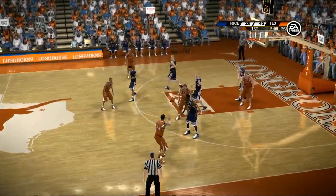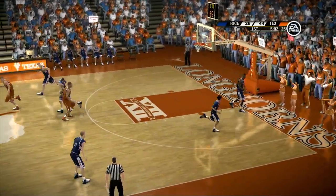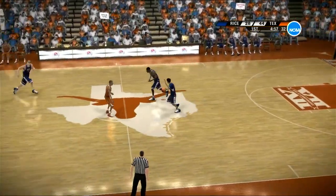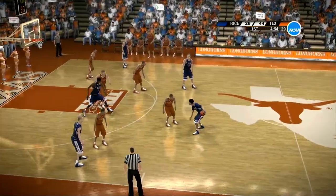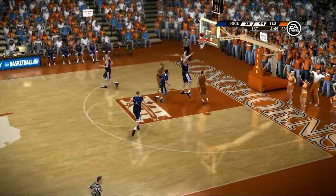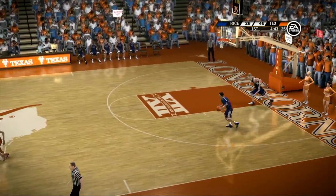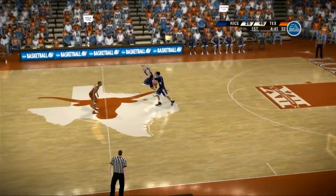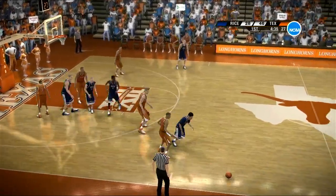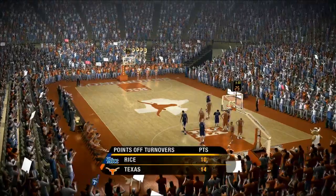Working it around the perimeter. Didn't like what he saw in the post and reverses the ball. Great play to take that to the basket. Strips the ball. Here they go into the break. With a bucket, he shows the sweet touch. Goes out of bounds. Boy, it's so important when you're getting points off turnovers.